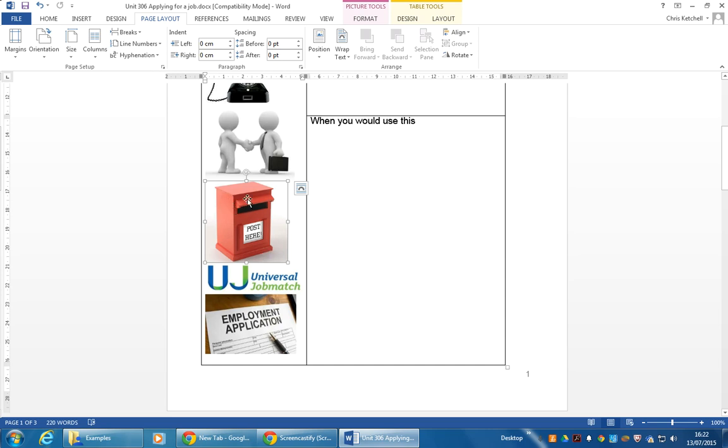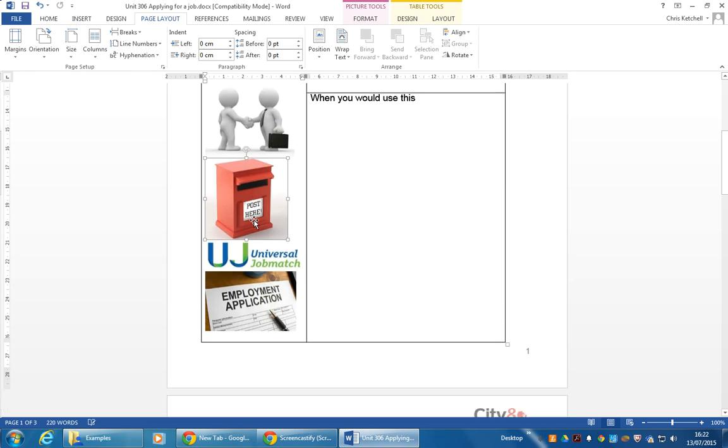One of them, no matter where you see the advert, you could see it in the newspaper, you might see it online, might give you an address where you can post your CV off to. So there's another way of applying for a job.